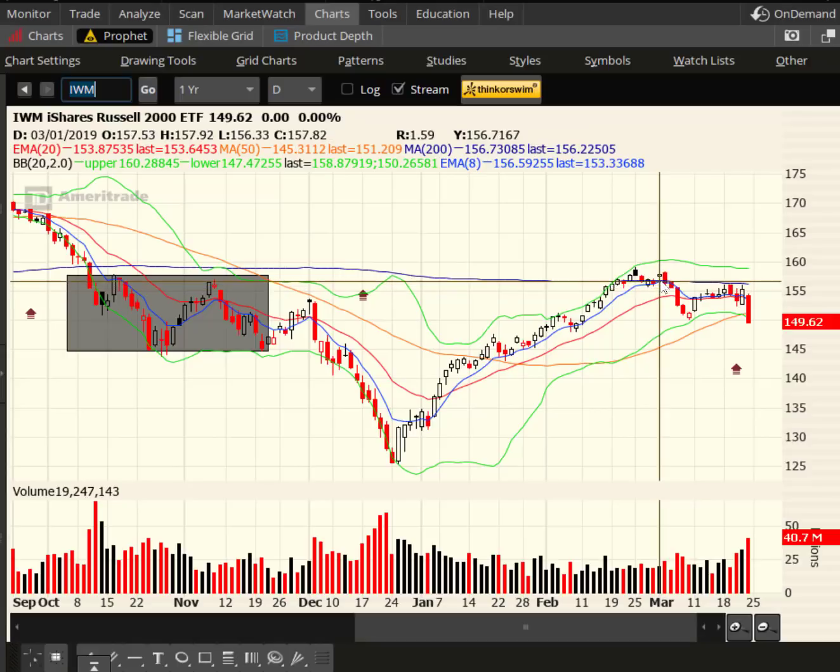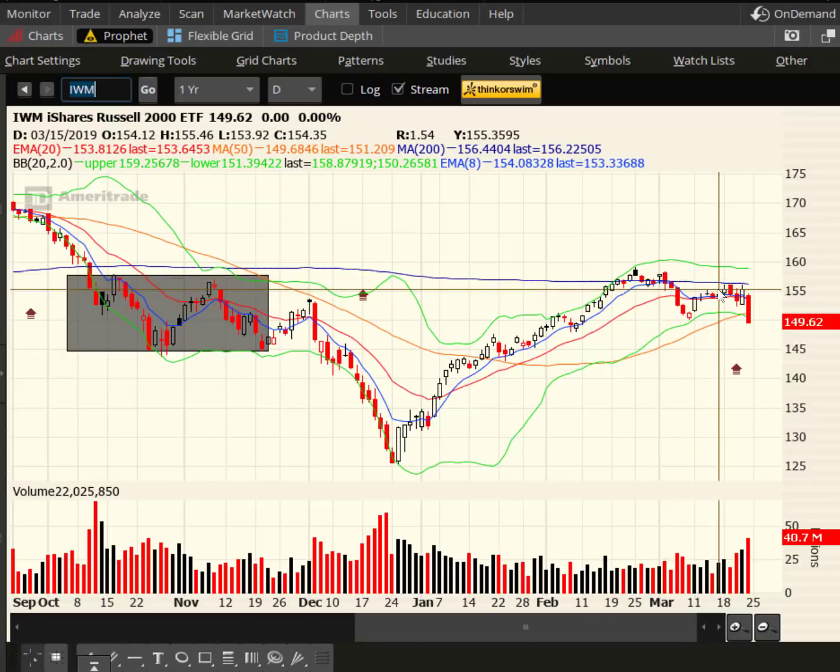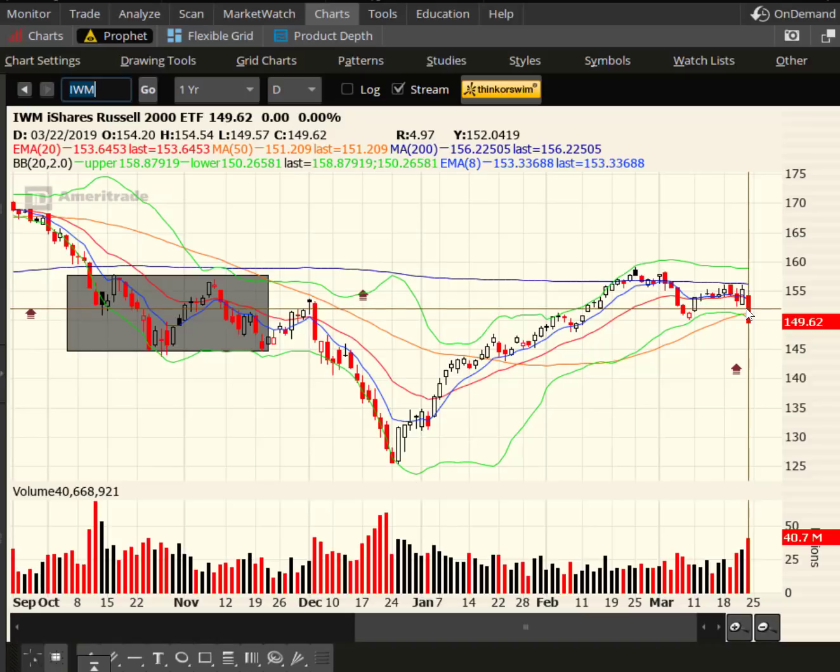And then we went down a little bit, tried to get back up. We had a little bit of bearish engulfing, came back down, and then we just kept hitting our head on the 200-day SMA in purple, which is an institutional moving average. And then Friday's plunge. And what's concerning about Friday's move lower is the spike in volume.